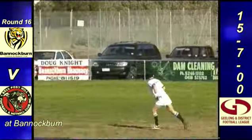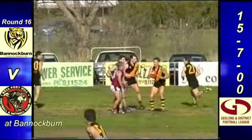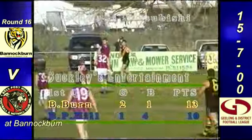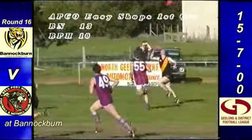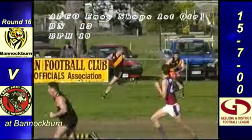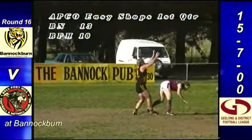Ball comes in from David White of Bannockburn. Long good kick. Outside 50. Well, unattended was East, and took the comfortable mark outside 50. Off one step, he goes wide. It's all Bannockburn out there. Mark taken by Aaron Broom. Twists and turns, gets a handball clear. It's to Andrews, and Andrews now drives straight to the forward.